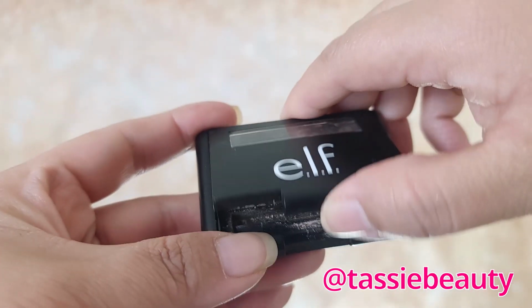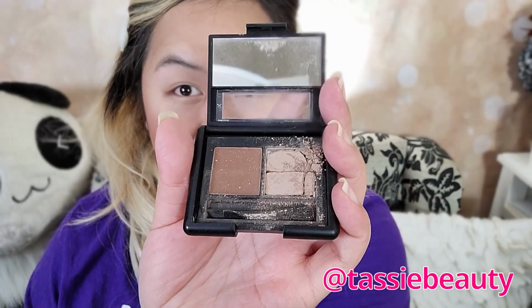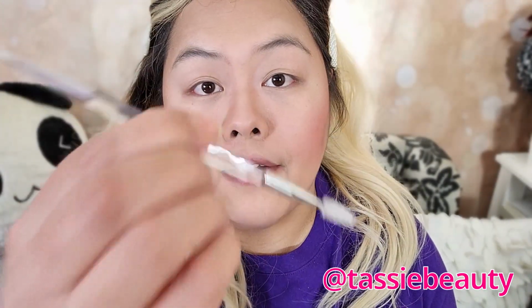All right, moving into brows. With the brows, I did get the gel and powder eyebrow kit in light. This was the only one that they had left. Dun dun dun dun, it cracked. There is this ridiculous little brush that comes with it. So I actually went and bought the e.l.f. dual-ended brow tip there. So this is the lighter one.